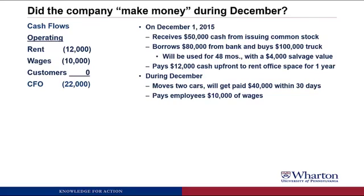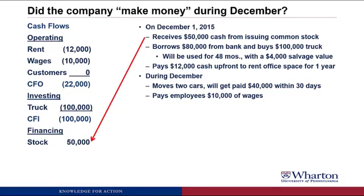Then we could look at cash required to invest in the business for the long term. So the company spent $100,000 cash to buy a truck, which resulted in a total cash outflow from investing activities of $100,000. And then finally, we can look at cash used to finance the business. So the company received $50,000 in cash from issuing common stock. They borrowed $80,000 from a bank, which was a net cash inflow from financing activities of $130,000.